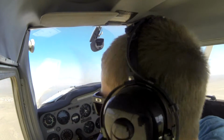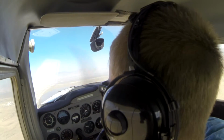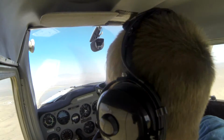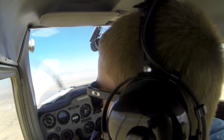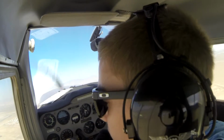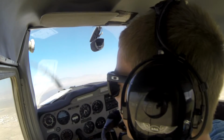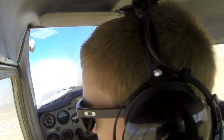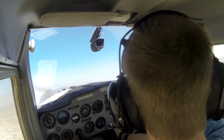We're going to be making a full stop taxi back. All right, clear to land, runway 12. Clear to land, runway 12, 987. You let me know if the wind is good down there for runway 12. It looks like that's the runway. If not, we could change over to runway 8, but it looks like it's best for runway 12 for now. All right, I'll let you know, 987.